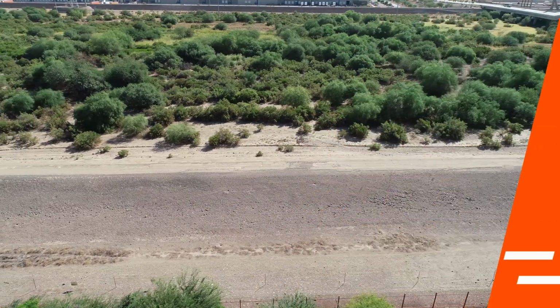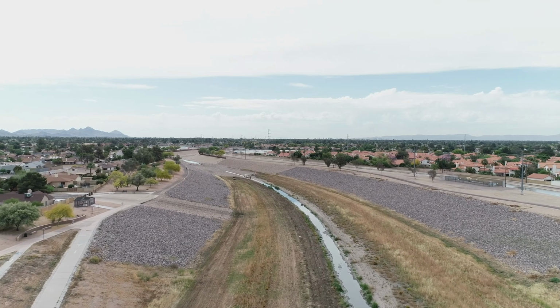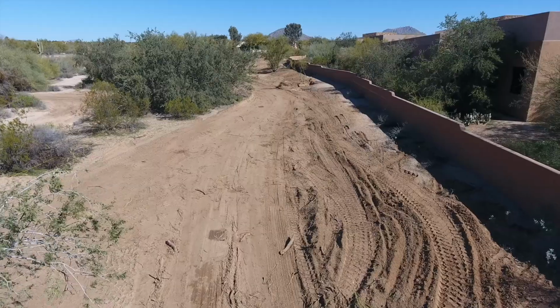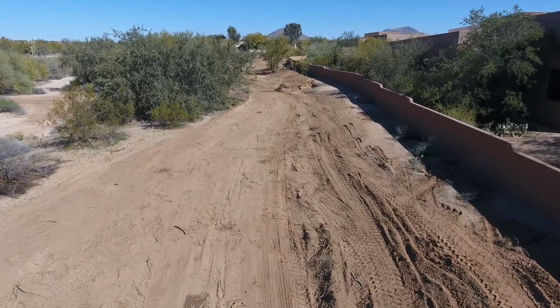A levee is an earthen embankment comprised of engineered native backfill material, and it's primarily situated along the banks of the river. Its primary purpose is to prevent water overflowing the banks into nearby areas. We manage 27 levees here within Maricopa County. We are required to at least provide 100-year level protection.